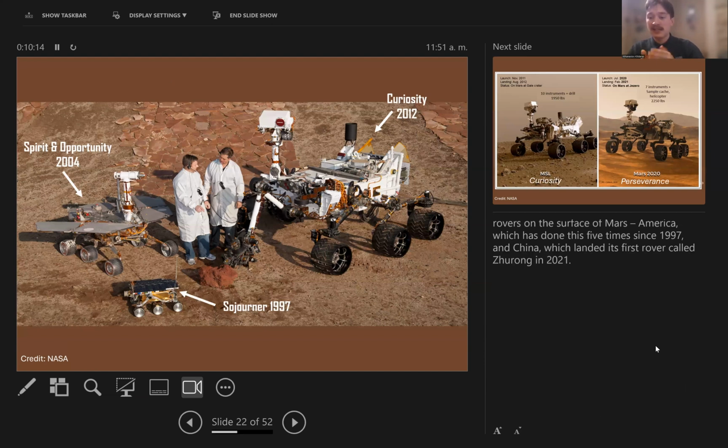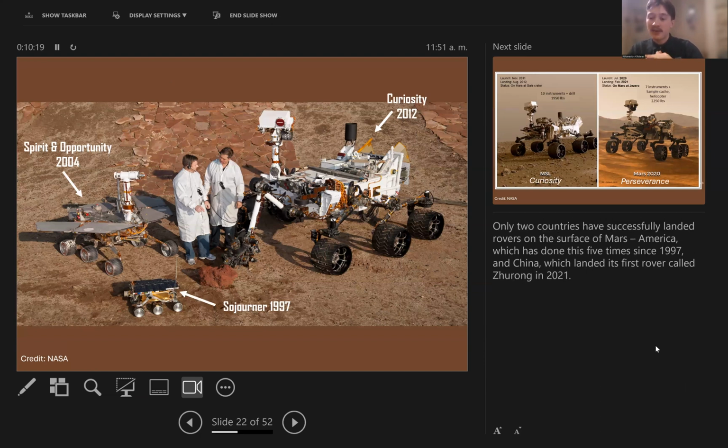Only two countries have successfully landed rovers on the surface of Mars. America, which has done this 5 times since 1997, and China, which landed its first rover, called Zhurong, in 2021. And here is an image showing the test models for 3 of America's rovers side by side, and also the years that they launched. You can see that since the late 1990s, they've been getting bigger and bigger, and they're now enormous.